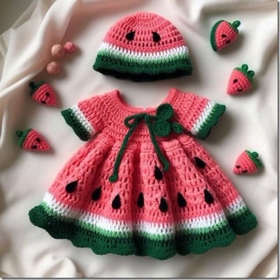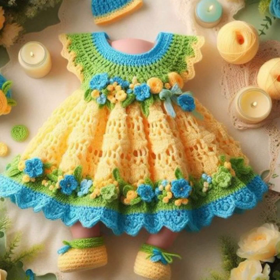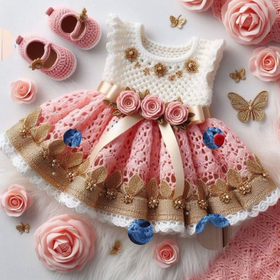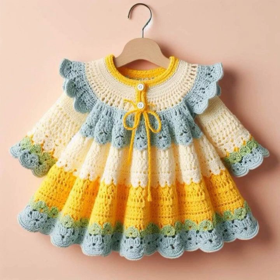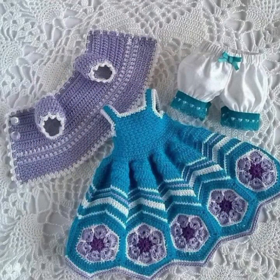If you want to buy these very beautiful frocks online, then I will tell you some website names like AliExpress, ebay.com, etsy.com and Amazon. You can buy these very beautiful frocks online from these websites easily at a very reasonable price. Or visit your shopping mall or market for buying these very beautiful baby crochet frock designs.